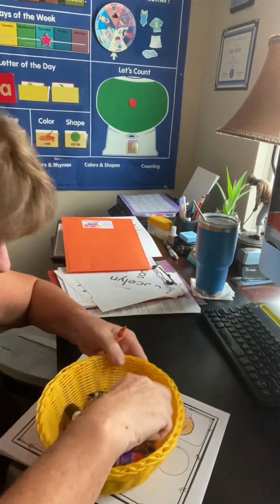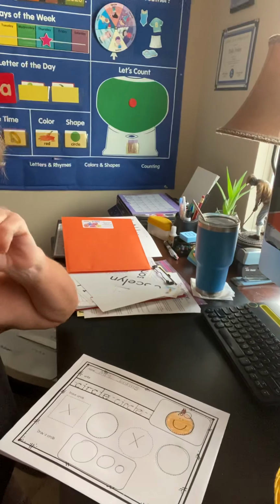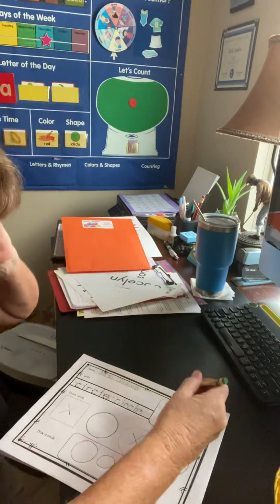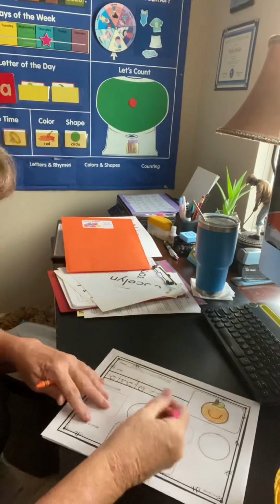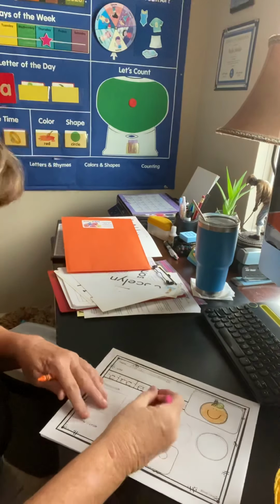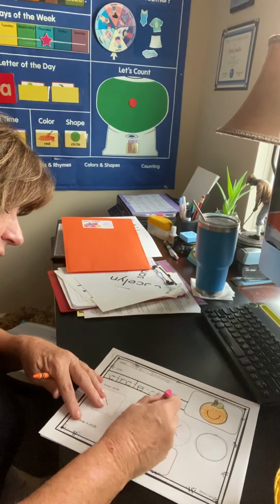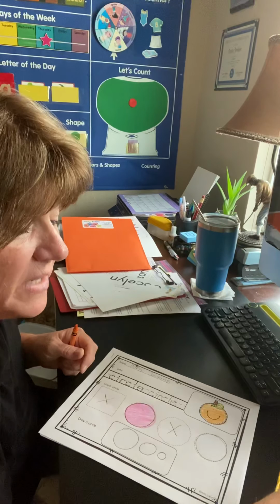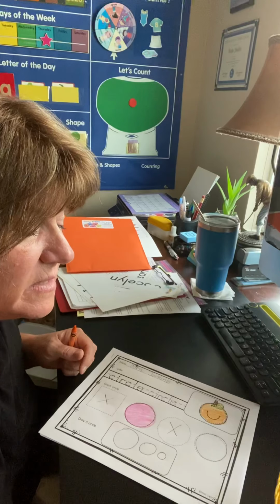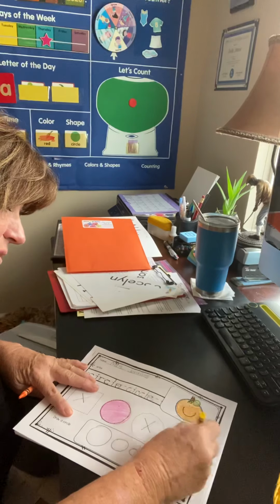I'm looking for a brown for the stem, and a green for the leaves or the tendrils, those are called. There, okay? And maybe I can make a red circle. Oops, I grabbed a pink, so it's gonna be pink. Okay, I'll color that in. And maybe I want to make a yellow circle. I was trying to do red circle like Cindy's circle. That's all right. You use whatever colors you want.